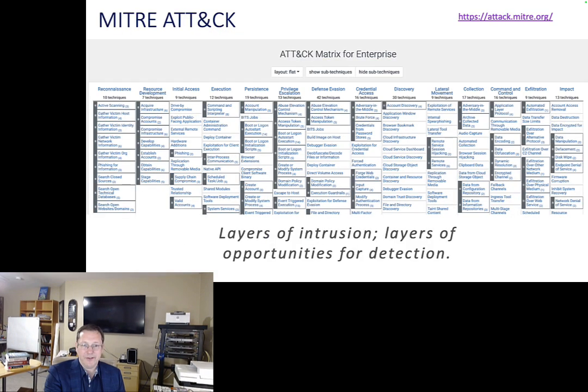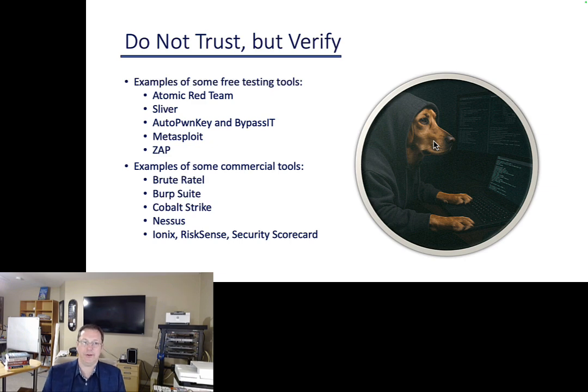ultimately, MITRE ATT&CK here became the de facto standard because it, as you can see, and we're going to go into it, it just has way more granularity. Once you understand an attack flow, and we'll touch on this now because we're not going to come back to it.